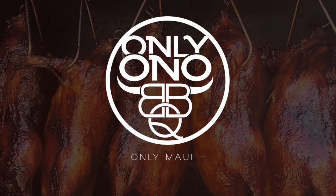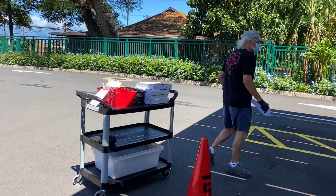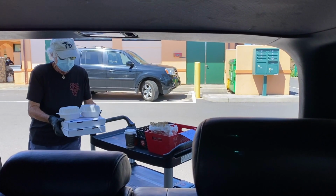So that was delicious food at the farmer's market. So we're gonna head for more food now. Only Ono Barbecue. This place is really cool. It's dim sum and paella. And for COVID right now, they're doing drive-in service. So we had an order online.